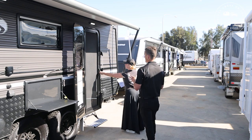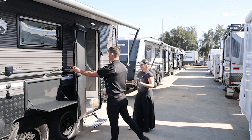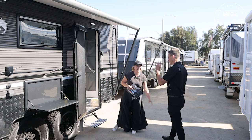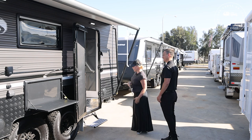Now, one thing I haven't mentioned is this is one of our only vans that actually has a full floor-to-ceiling pantry. I'm not sure if you love your cooking. No. You don't love your snacks. Cooking? That's for snacks. Dips, biscuits. Yes, yep. Cheezels. Maybe even, yeah, there you go. You know, and wine. And wine.